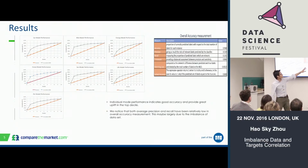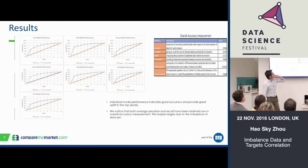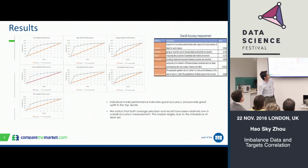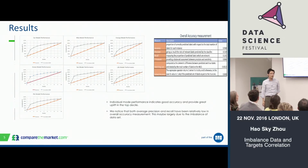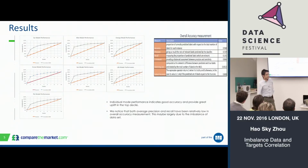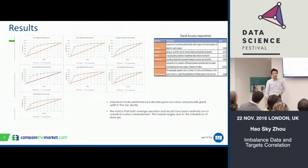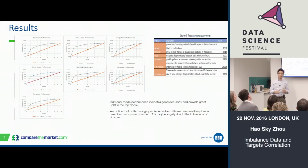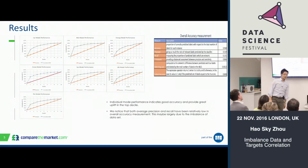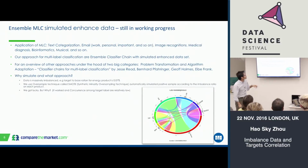So what's the overall accuracy? It's 96.8%, which is pretty good overall accuracy. In terms of all those assessments, we can safely say the approach we took allows us not only to handle the massive imbalance within our data, but also gives us pretty good model performance.